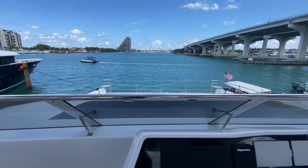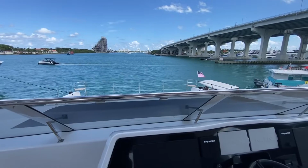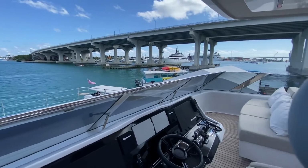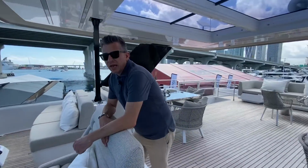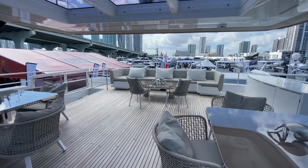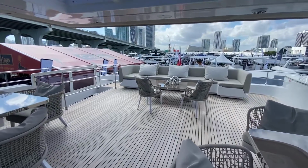Just by a couple feet. And Sunreef has a couple of superstar celebrity endorsements with this brand, right? Alonso, the F1 racer, and Rafael Nadal has an 80. Keeps it in Mallorca, of course, naturally. Good taste. As one would do. Yeah.